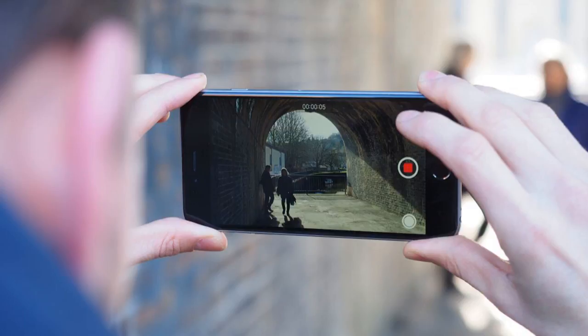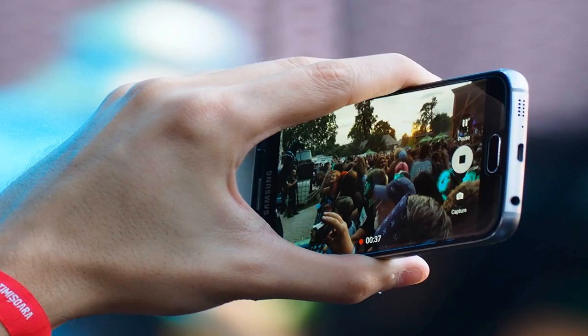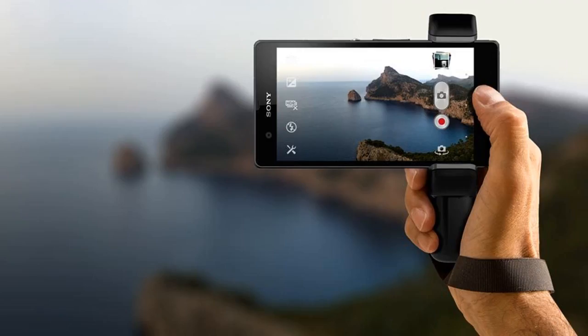If Filmic Pro is outside your budget, try the $5.99 Movie Pro, though this one is only available on iOS. Like the pricier app, it gives you much more manual control over your recordings than the default camera app does. With Movie Pro, you can manipulate focus, exposure, white balance, video quality, and more.